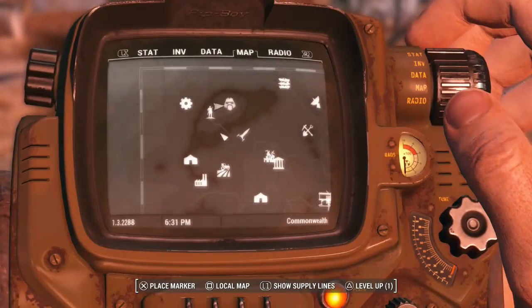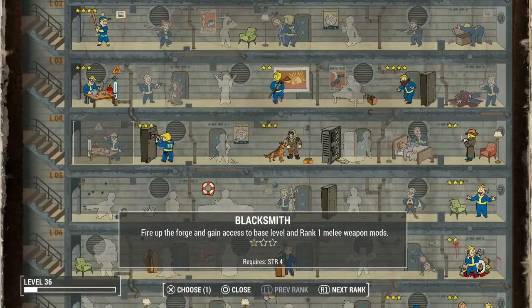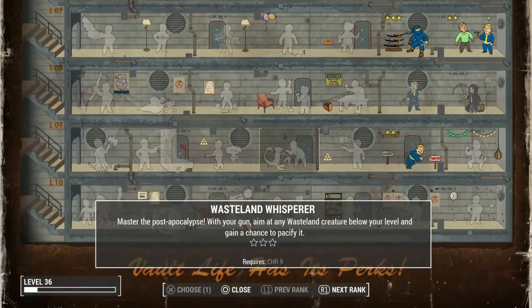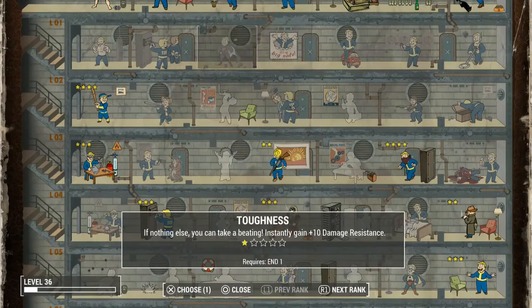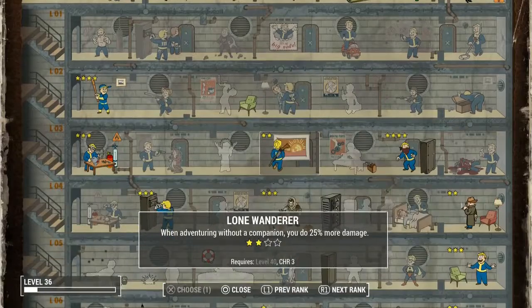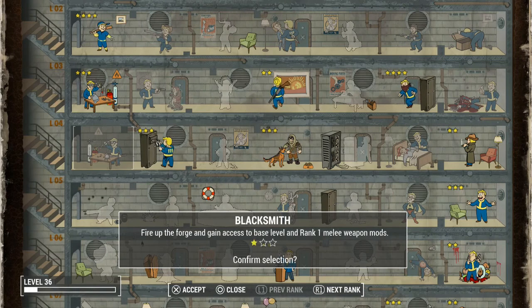So we got a level from all of that, so let's pop into our perk tree and decide what to spend this on together. Everything is still maxed out, so that means we get to start going into a new tree. So I'm going to look through these and pick something. Alright, figured it out. It's about time I put points into blacksmith. So let's go one there.